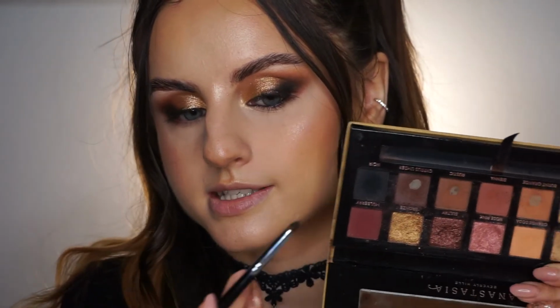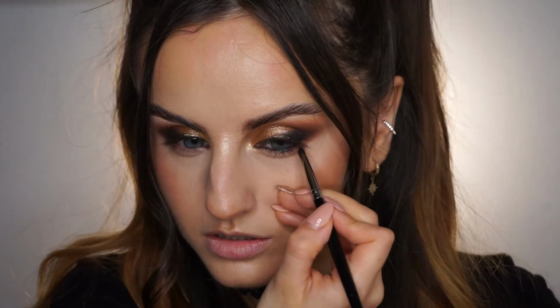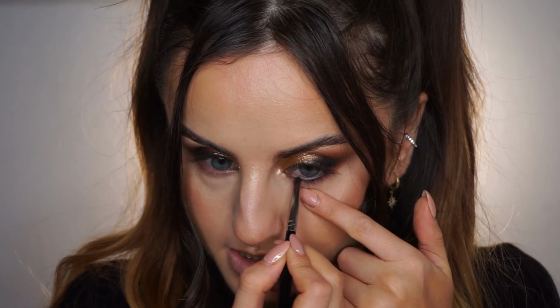If you used very big brushes on the upper lid, I suggest you switch to smaller brushes for the lower lash line. Since I use this pretty small pencil brush, I can just use the same one on the lower lash line. I'm just going to pick the black shade and go in between my lashes, basically very close to my actual lash line. I'm also going to use this to set the pencil into place.